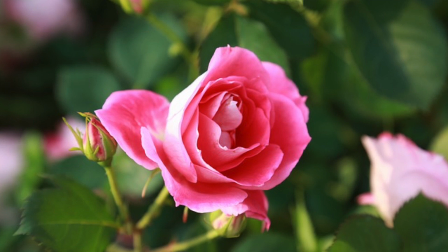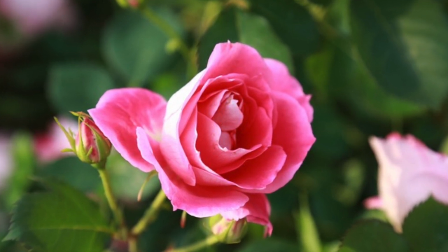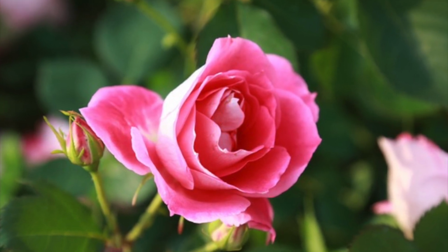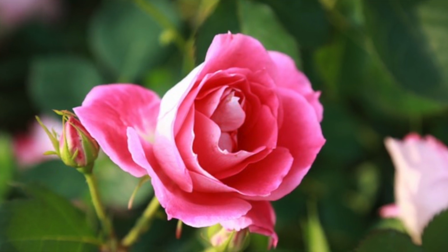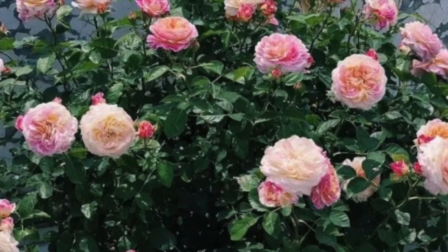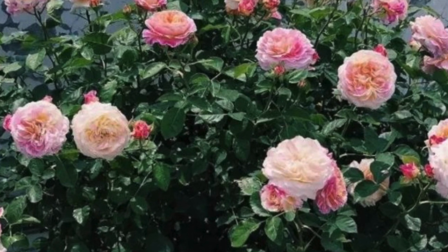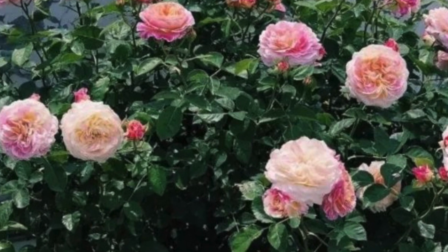Reasonable use of magnesium fertilizer not only helps to improve the photosynthesis of roses, but also improves their overall health, enhances their disease resistance and stress resistance, and promotes the opening of more healthy flowers. Therefore, maintaining an adequate supply of soil magnesium is essential for the normal growth and flowering of roses.